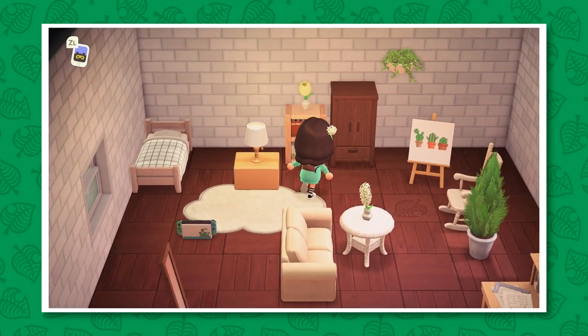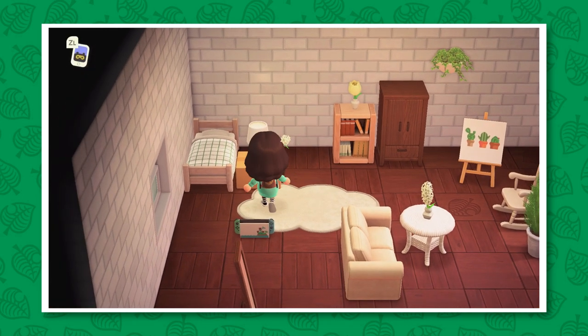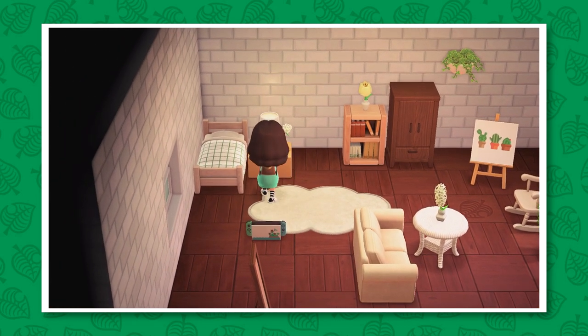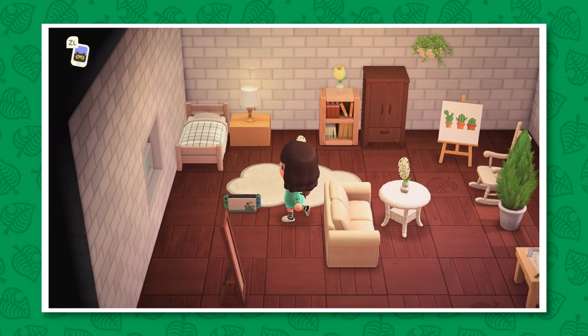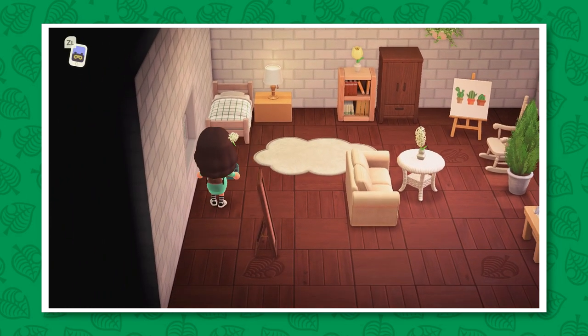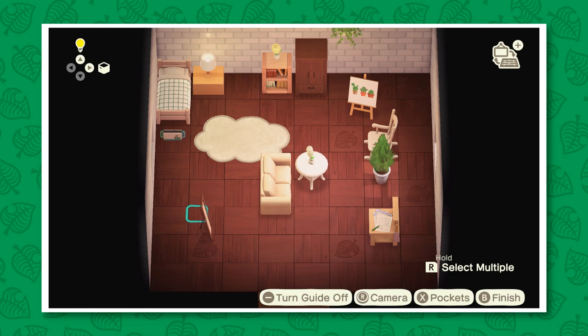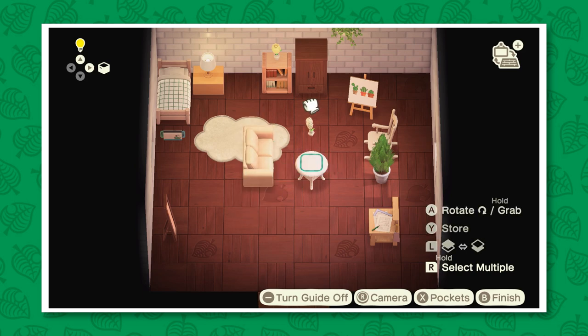So when we have several rooms, we're going to make a separate living room and a bedroom and a kitchen and maybe a bathroom. That would be cute as well. But for now, we're going to keep it like this. We have room for everything. Okay, I should probably do it like this. So I'm just moving everything towards the wall a little bit to use the space that we have.